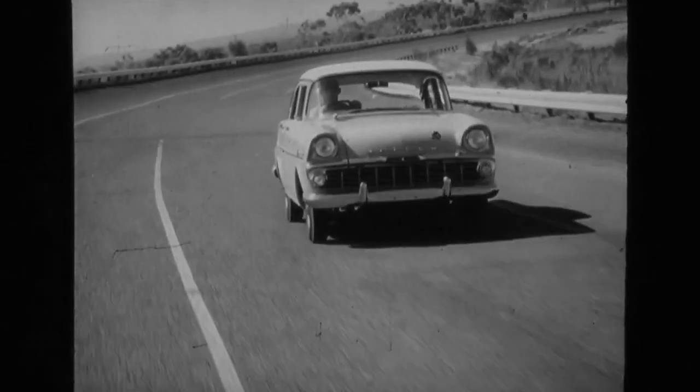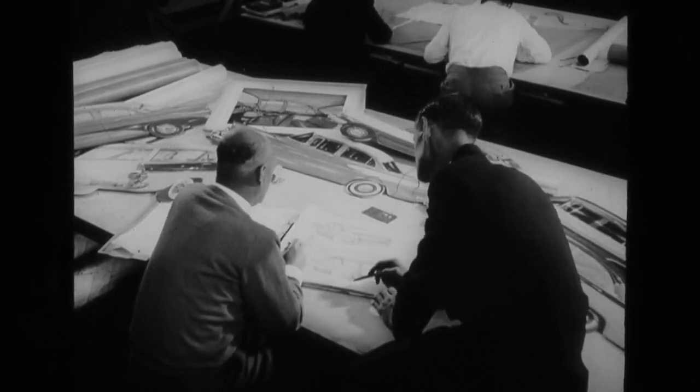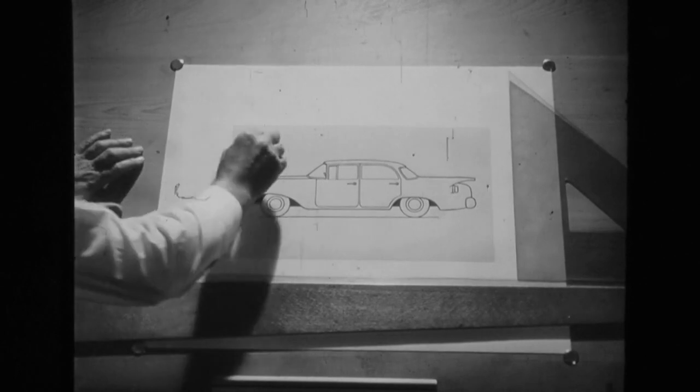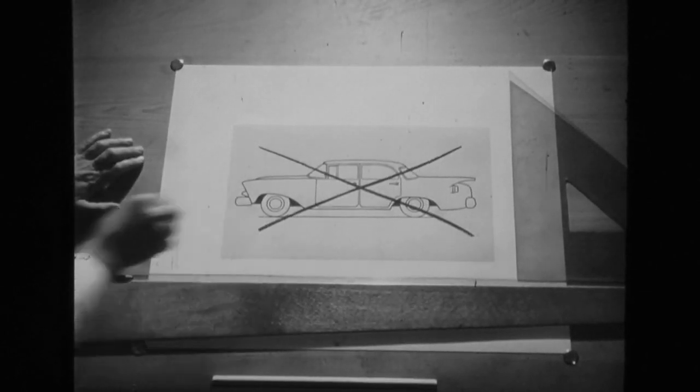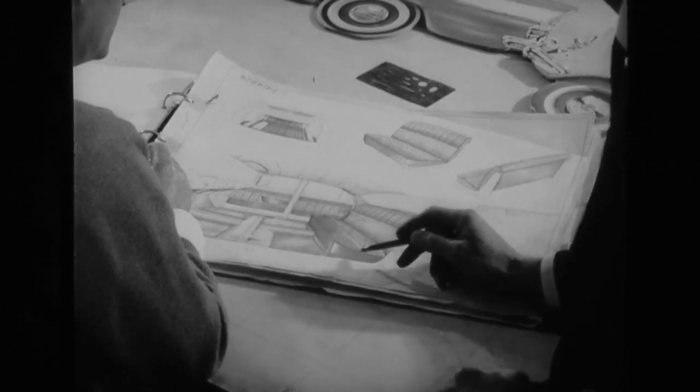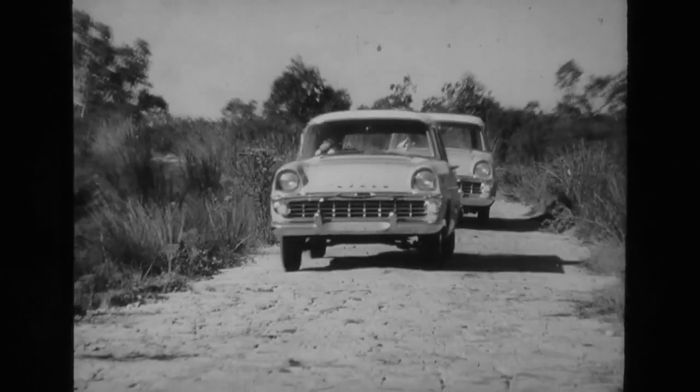Made in Australia. That's Holden. Designed here, tested here, proved here. Not just adapted here from overseas models, but built here. From the drawing board onwards, Holden is Australian through and through. Make no mistake about it.